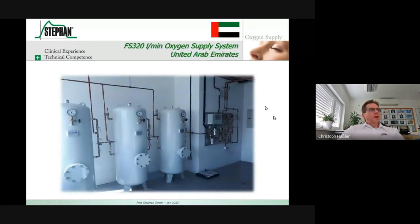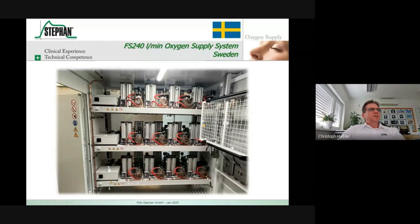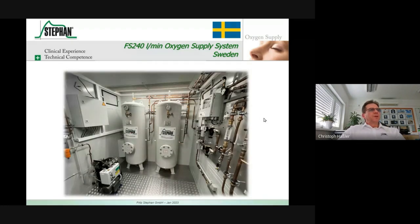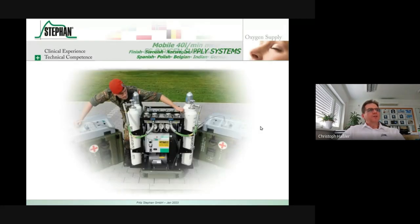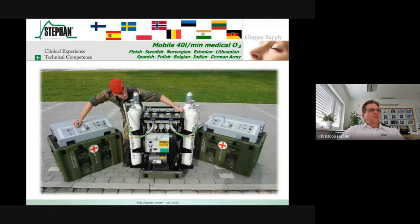In the United Arab Emirates, we have installations as well as, again, in Sweden, another system. Here you have the view. This is the little high pressure booster, the small one. We do have, of course, some military references. This mobile system, due to the Ukraine crisis, is very popular in the NATO forces.